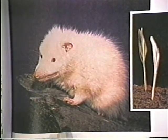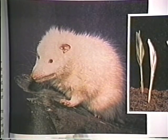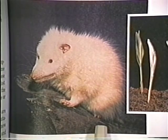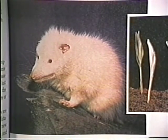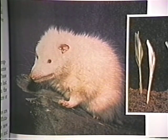albinism. And this means that you are very, very white. This particular picture shows the mouse being white. You have seen people that have very, very white hair. Their skin is very white. Their eyes are very sensitive to sunlight.